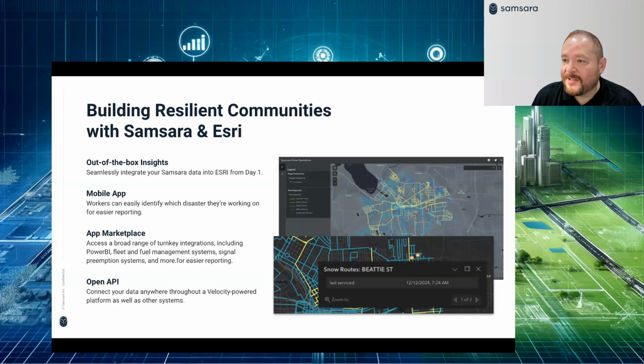So here's the Snow Operations Center from Syracuse, and you can see just by hovering over their publicly available map, let's say I live here on Beatty Street, I can just click on my street and see that it was serviced just this morning at 7:24 a.m. So this is the type of power that you can get by connecting the real-time data sources through Velocity into the Esri solutions we mentioned earlier.